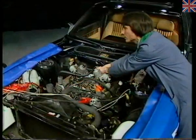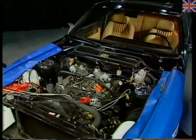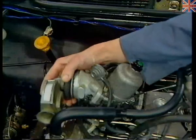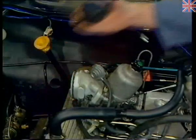Next, carry out the clearing operation as before by increasing the engine speed to 2,500 revs per minute for 30 seconds, and repeat this if adjustments have not been completed within 3 minutes. Using an airflow balance meter, check the synchronization of the carburettors.